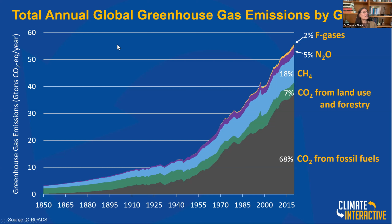The equivalence means that these other gases that are added here are put on the same power of greenhouse gas absorption as carbon dioxide, so that you can put them on the same scale. So for methane, for example, what would be the amount of carbon dioxide you would need to get the same strength in its global warming potential as for methane? So here you can see that these wedges have grown.